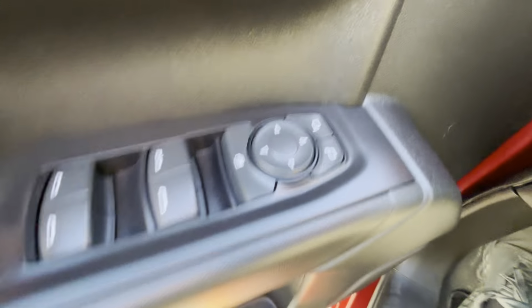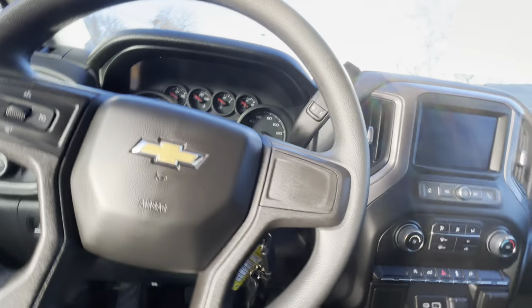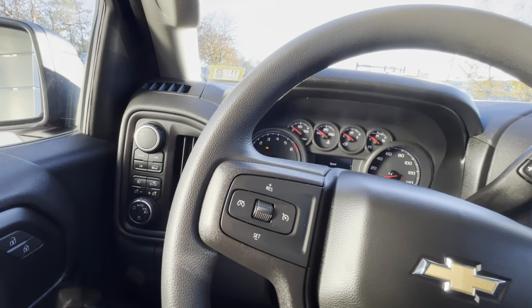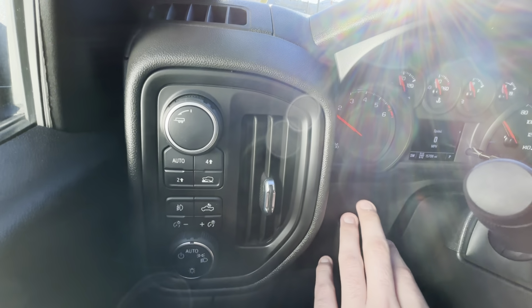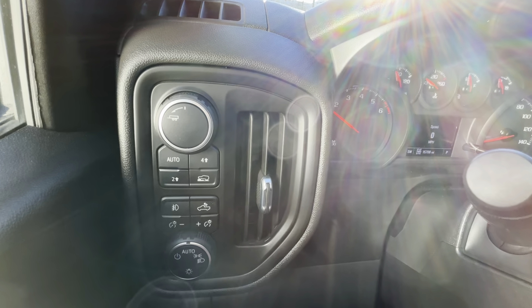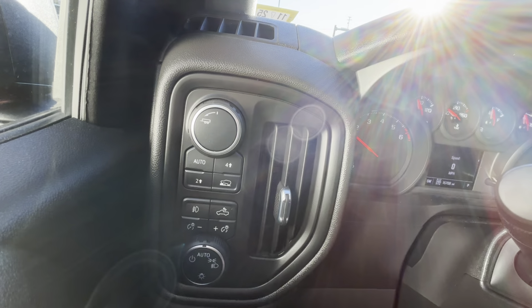On the door, here are our electronic mirror and window adjustments, lock and unlock right there. Nice little instrument panel right here. You have your trailer mode on top. We're going to start this so it doesn't keep beeping at us. Trailer mode is going to reduce your gear shifting when it knows there's a big trailer back there, so it doesn't shift up and down as many times, which is going to reduce the wear and tear on the transmission. You have your auto track transfer case right there, which is going to sense what engine control you need to be put in.